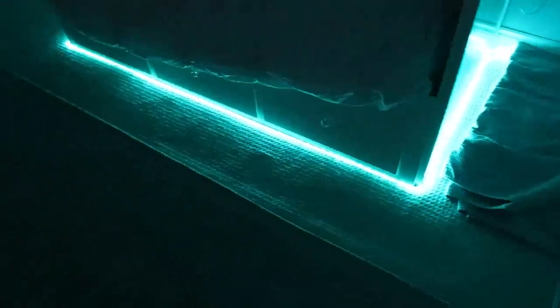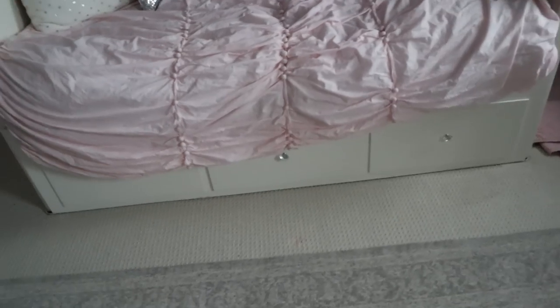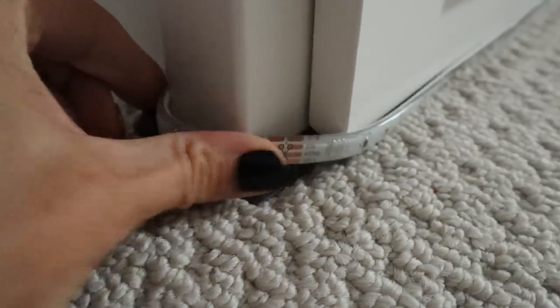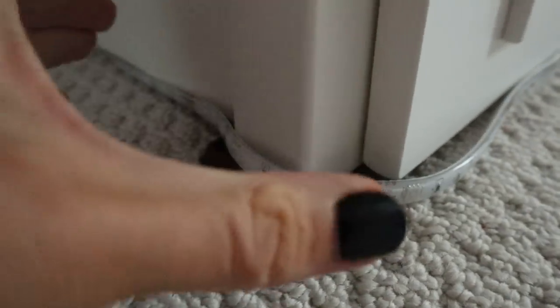Okay, let's see what this looks like in natural daylight and see if it still looks presentable. Honestly, it's not super noticeable, except in the corner, because I haven't taped it, but it won't go around round edges when you need to stick it down. That will be an issue. It won't line up perfectly.